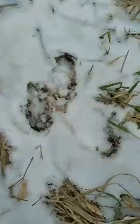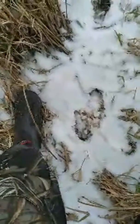I don't see no deer hoof. So what is this, guys? I don't think that's someone's kid out there. These are, I think, 14s or something. These are waders, 13 or 14. So just to give you a reference how big it is.